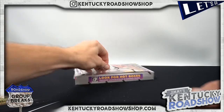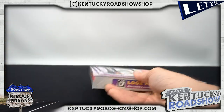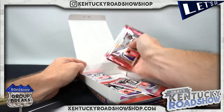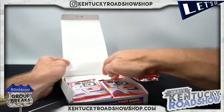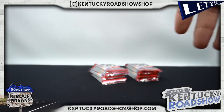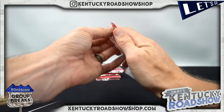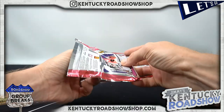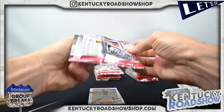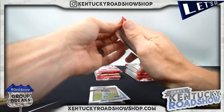Yeah, they do a really good job with no license on baseball. Some of them you can't even tell. And then others are blatantly obvious.